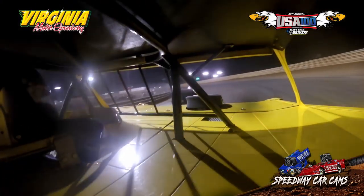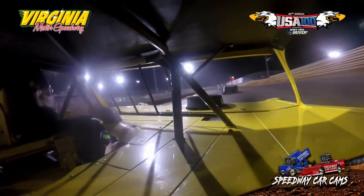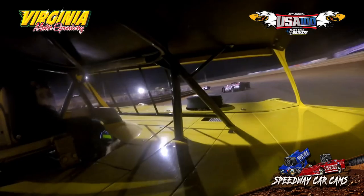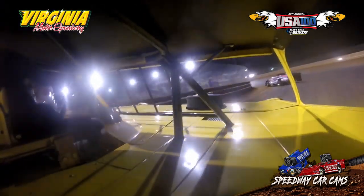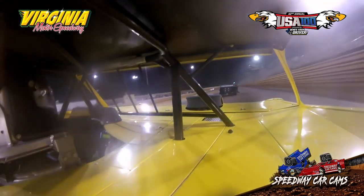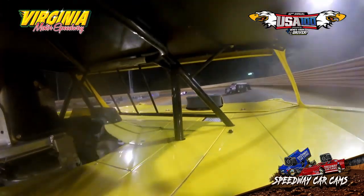Look at this, in the back! In the back! Three and four wide, Tommy! Oh my! This is in the back! In the rear! Three wide, and they're racing for a position. And we're about to come to halfway! 30 down and 30 to go, Tommy!